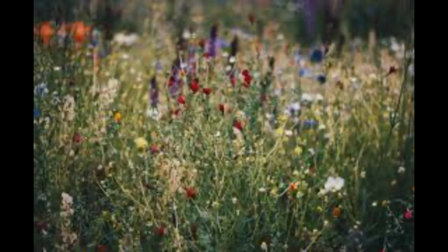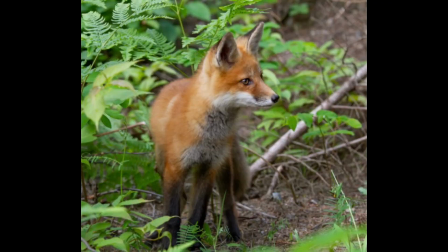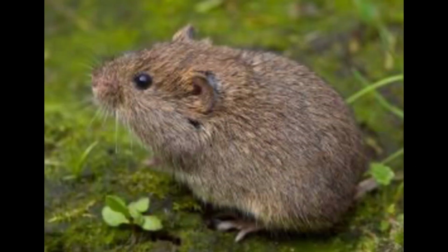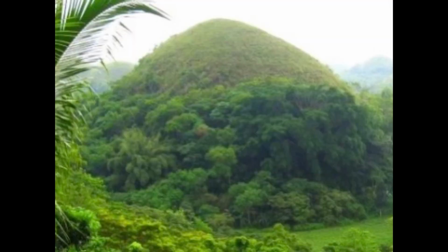In our yard, the whole field and the forest and everything, we had a lot of wildlife. There were rabbits and foxes and skunks and mice and voles. And there was this huge brush pile, which I guess went back centuries, probably through many owners. This brush pile was bigger than the garage. It was like a hill.